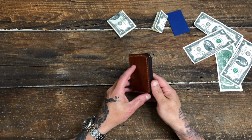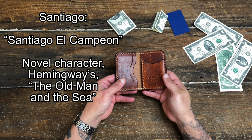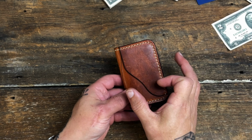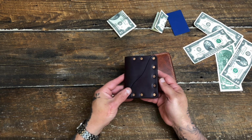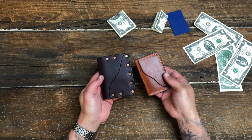The Santiago. I keep putting these upside down to start. Let's try to start this way. This pocket is upside down. They now go the right way. Again, prototype. And I also do a same version but in riveted, which is going to be a lot bigger, of course.